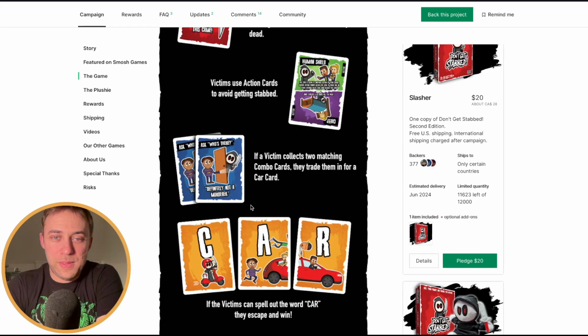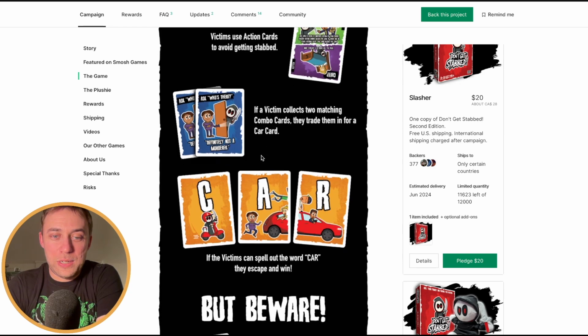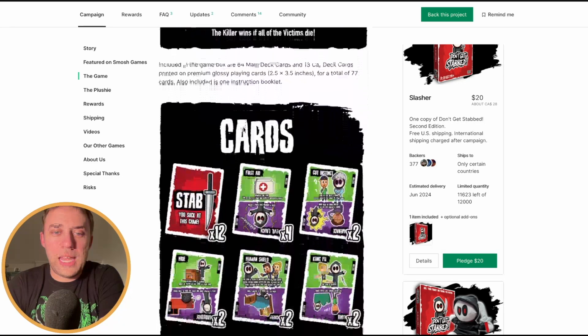20 bucks. If a victim collects 2 matching combo cards, they can trade it in for a card card. And if you get a card card, how many card cards could a card if a card could card? 3 of them. The answer's 3. Triples are best. And then the killer is just delaying the game.